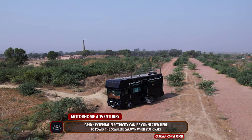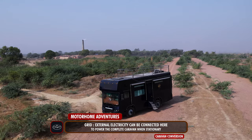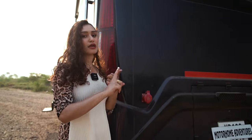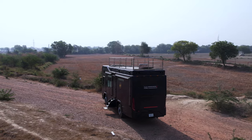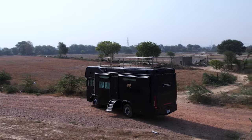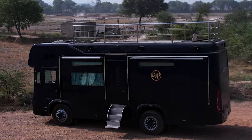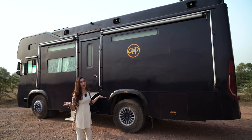So whenever the caravan is stationary and you want to basically not use maybe your genset or maybe the actual engine power, then you can simply connect this to an electric outsource and you can use the complete caravan without any noise. Coming back to the co-driver side, on the top you can see we have two awnings, each of these can open up and provide you a good shade on a sunny day, as we have one today.